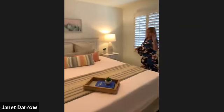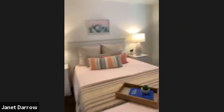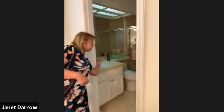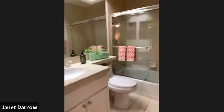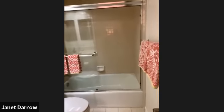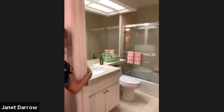Good old-fashioned mirror closets. Similar, though this one isn't quite as deluxe. Just another older bathroom, but certainly functional. Absolutely, and it's clean. Someone can easily live here for a while before they remodel.